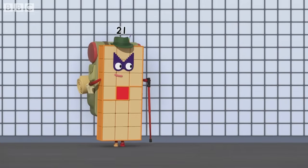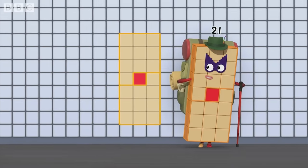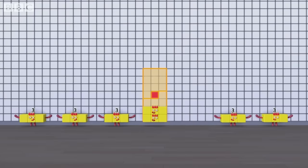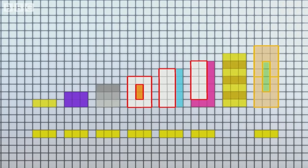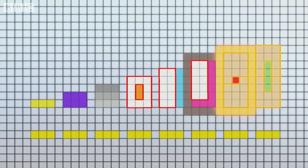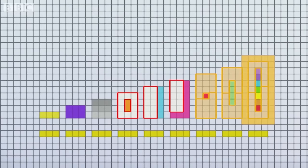Now see what shapes your blocks can make. Rectangles are the simplest. Look, my 21 blocks can make 7 lots of 3. See, see, see, see. Me, me, me. So, I fit the pattern of the family of 3s. Between 18 and 24. Oh, I can fit that pattern too. I'm 3 more than 24.